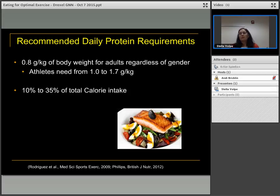And what is a gram of protein? If you think of, for example, a piece of chicken, a 2-ounce piece of chicken provides us with about 7 grams of protein. And you can also think of it as a percentage of your total calories. So 10 to 35% of total calorie intake is what you might be required. Athletes need a higher amount of protein, from 1 to 1.7 grams per kilogram, or again, about 0.5 to maybe 0.8 grams per pound.